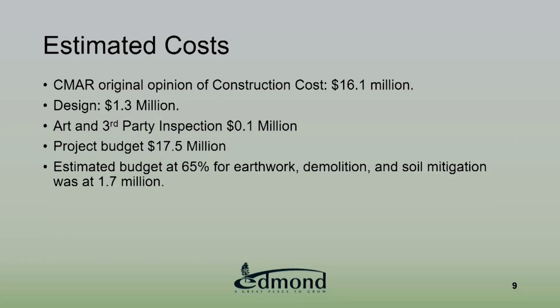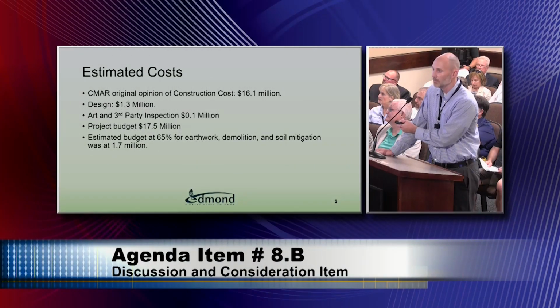This is just the original budget. This hasn't changed: the construction budget, $16.1 million, design, $1.3 million, $0.1 for art, and inspections along the way, for a total project budget of $17.5 million. For this portion that we bid out, it's 65% design. We estimated the budget to be about $1.7 million.